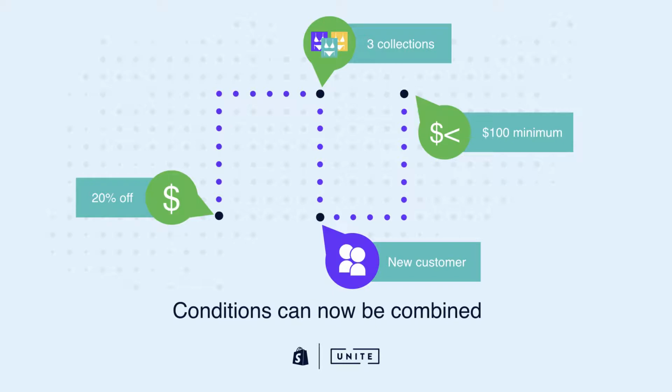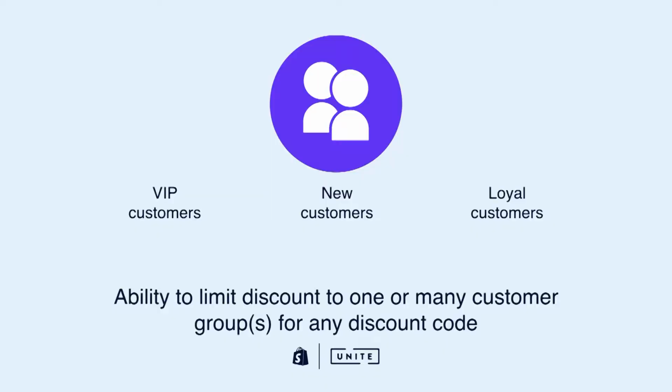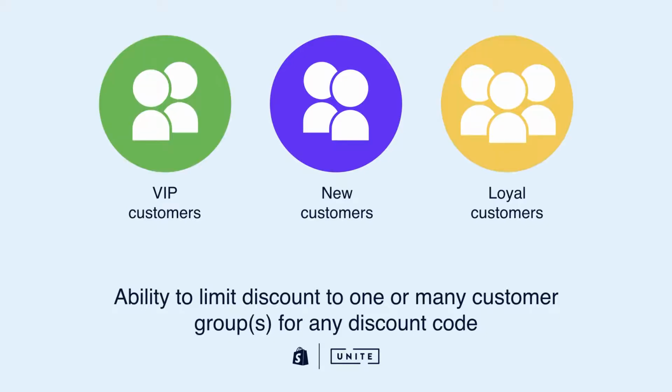All these conditions I just talked about can now be combined so that you can create flexible discounts like save 20% off your new summer collections for first-time customers who spend over $100 in your store. And I want to emphasize the ability to apply those discount codes with multiple conditions and target them to specific customer groups so that you can target your discount codes exclusively to your new customers or your VIP customers, your most loyal customers, or whatever other customer group you'd like to create.